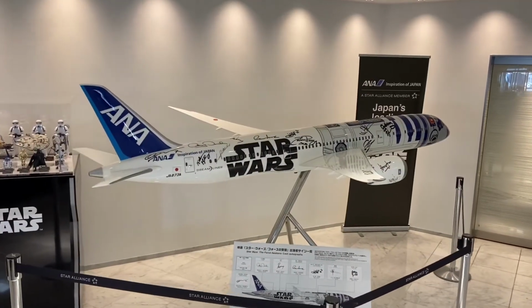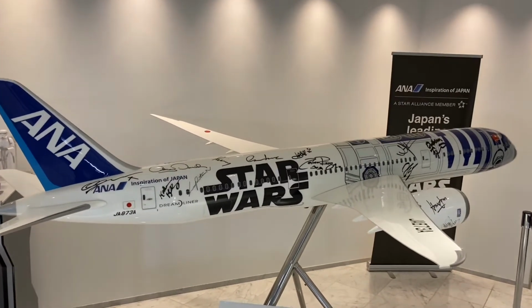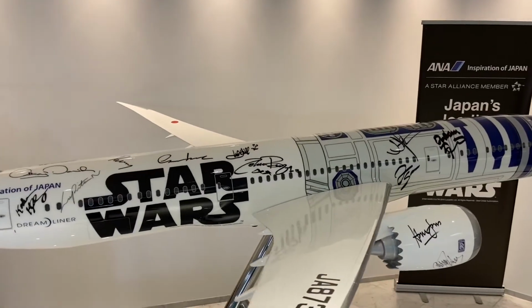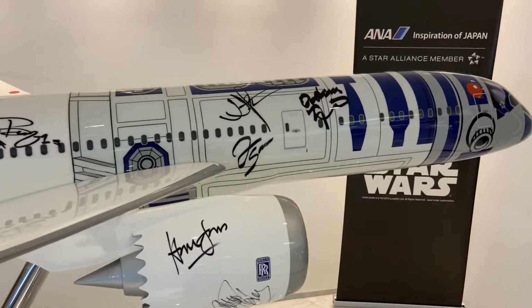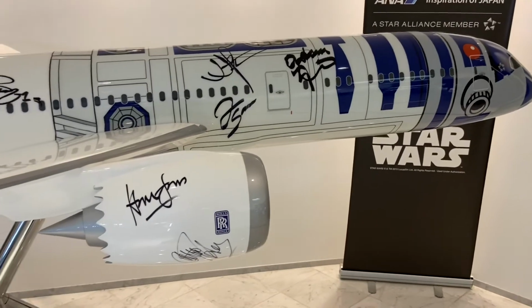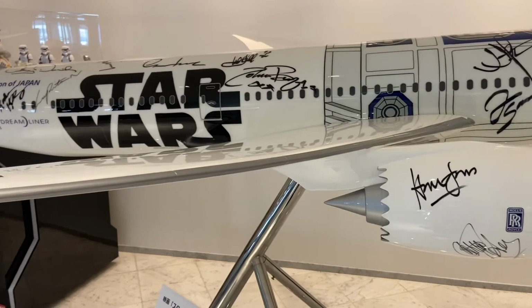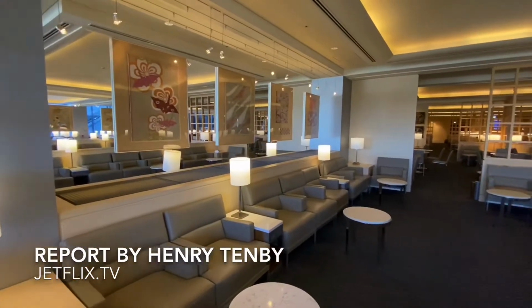By the way, this fabulous ANA 787 Star Wars livery model was on display. It is a real beauty, just absolutely stunning. And the model did not leave the lounge underneath my arm as much as I would have liked to have taken it with me. It's just a beauty, and I spent a good amount of time studying the quality of workmanship on this beauty. This is the United Lounge that's closest to the immigration, but it's pretty quiet here. But I just wanted to show you what it looked like, just so you had an idea.